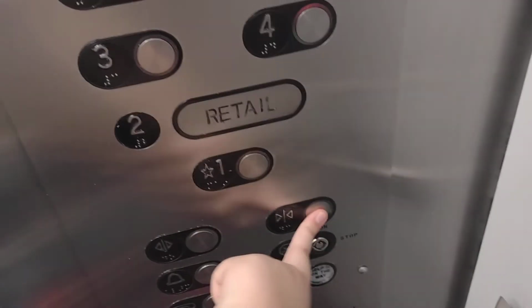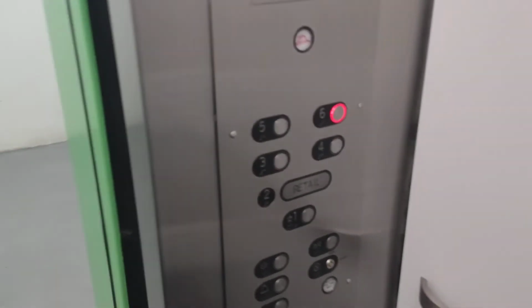Here at one. Focus. Let's go to six. You can also look up the shaft too.